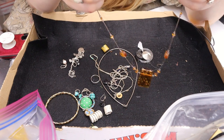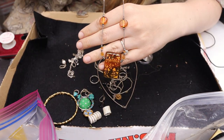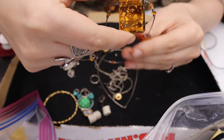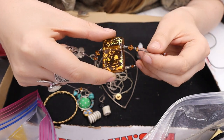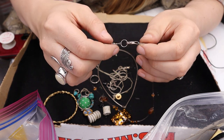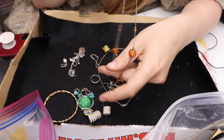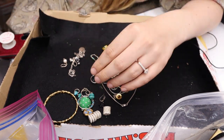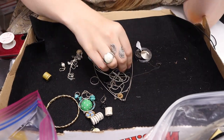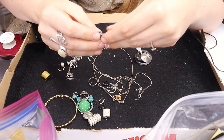We have, this one is also marked 925. And look at this art glass. Oh, this is like an amber colored foil art glass. There's some crystals. This is all like liquid silver. And then a big giant sterling silver clasp. Wow, wow, wow. This is lovely. Lovely, lovely, lovely.